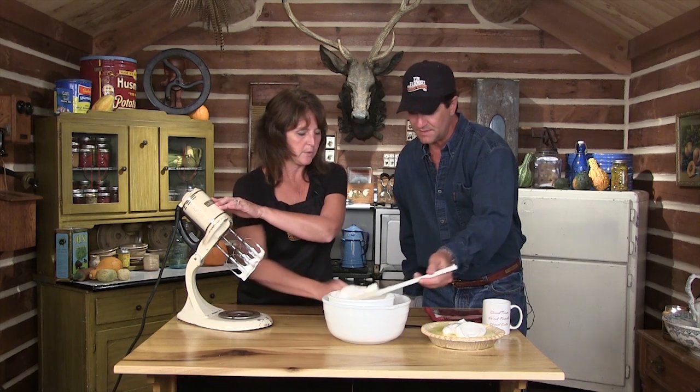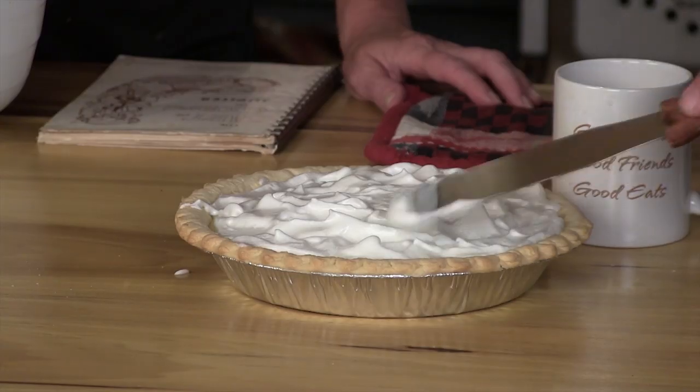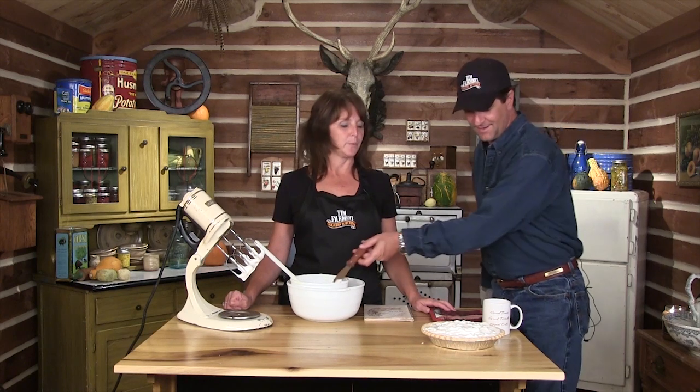Yeah, or maybe that'd be smoother. There's your smoother thingy. It's perfect. Beautiful. Well, it doesn't have to be perfect. I'm not a professional pie maker. But once we get it browned, it'll taste good.